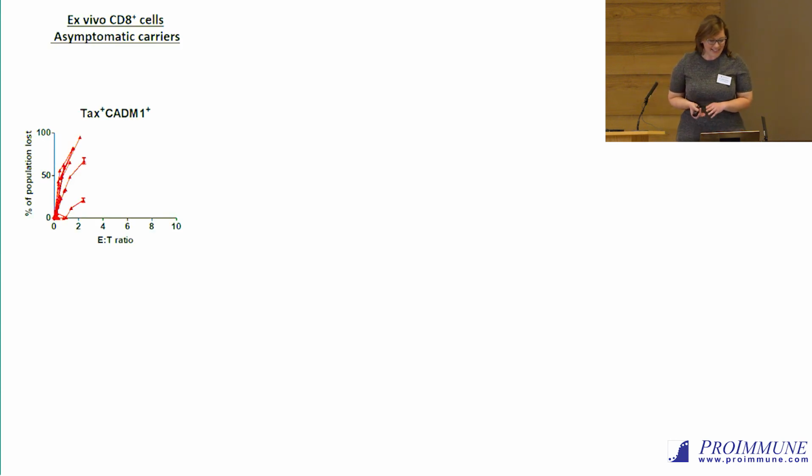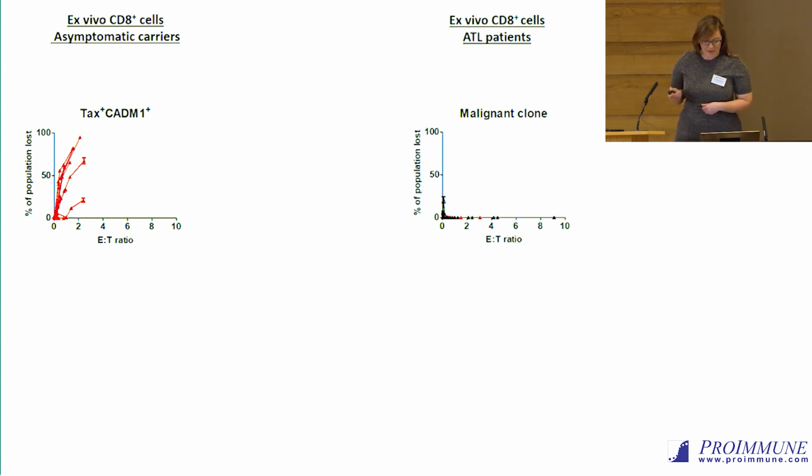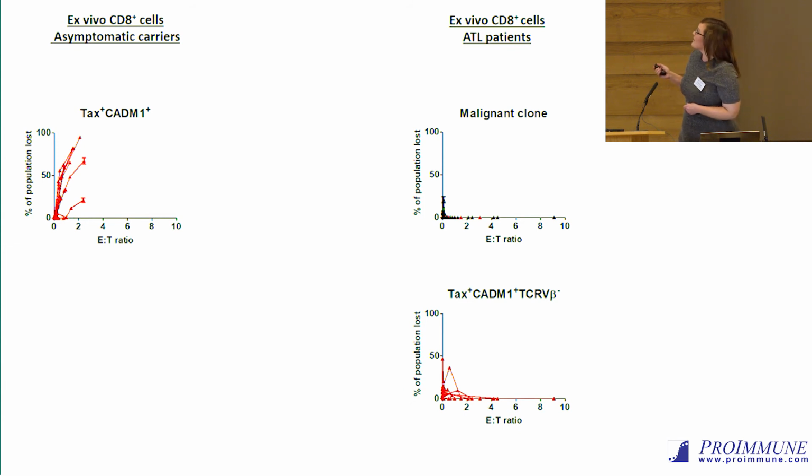As you'd expect in asymptomatic carriers, we could very easily detect efficient, strong CTL killing of virus-expressing cells. However, when we looked at killing of the malignant clone in ATL, we couldn't see any cells being killed. And actually what was quite interesting is that we couldn't see any CTL killing of virus-expressing cells that were not malignant in these same patients. So as expected, they have a clear, less efficient ability to recognize and kill virus-infected cells.